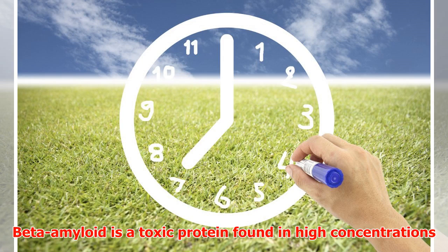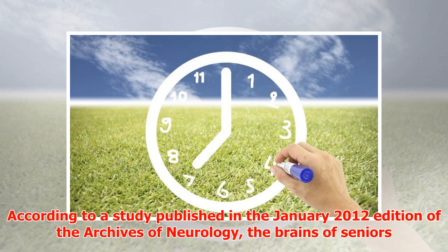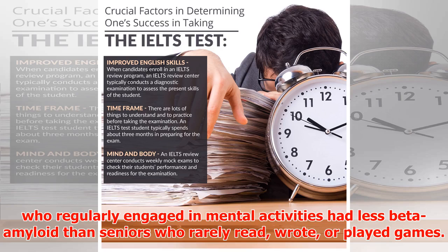Beta amyloid is a toxic protein found in high concentrations in the brain tissue of Alzheimer's patients. According to a study published in the January 2012 edition of the Archives of Neurology, the brains of seniors regularly engaged in mental activities had less beta amyloid than seniors who rarely read, wrote, or played games.